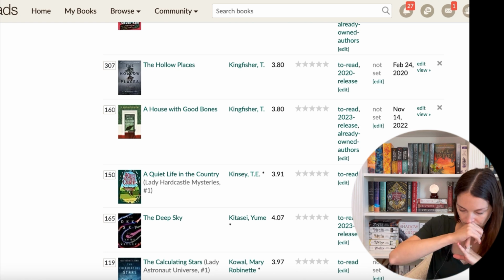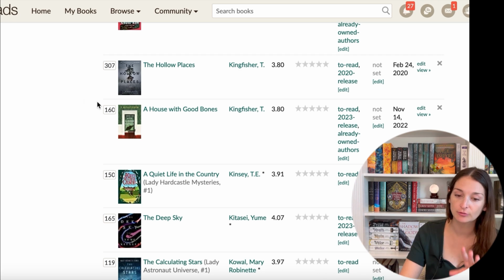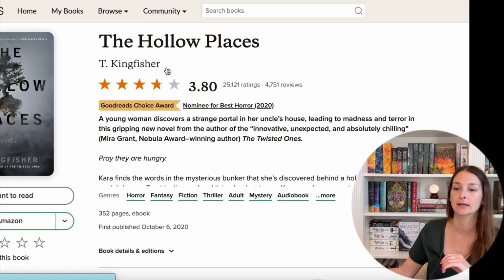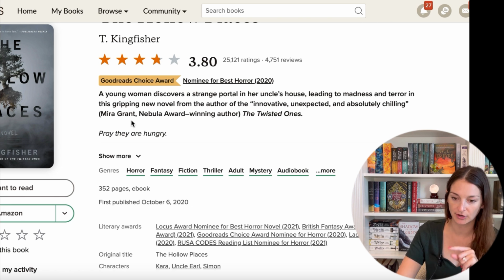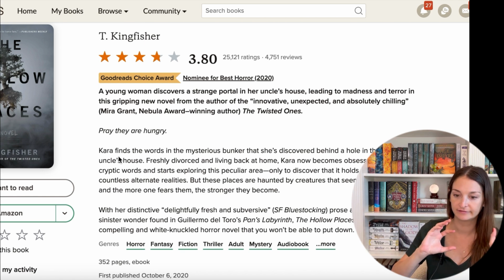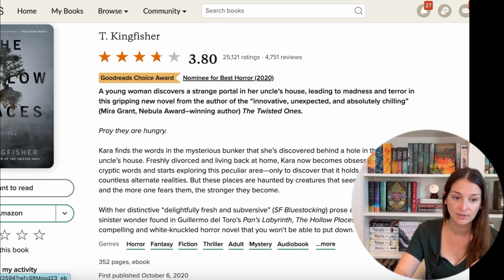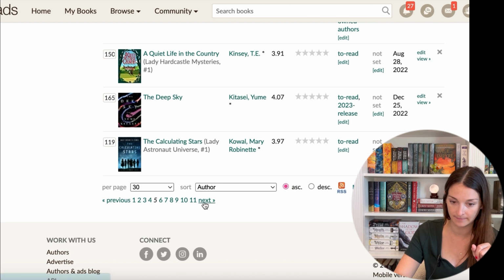So T. Kingfisher, I've read Nettle and Bone, and I really enjoyed it. And I want to check out more T. Kingfisher. The Hollow Places is one that even before I read Nettle and Bone was on my radar because of the premise. A young woman discovers a strange portal in her uncle's house, leading to madness and terror. So I think it's sold as a horror fantasy, but I think it's a little bit lighter in tone. And the idea of having a portal into this dark fantasy world really intrigued me. So this was the next T. Kingfisher I wanted to read, even more so than her latest release. So I'm going to add that one to my priority TBR.